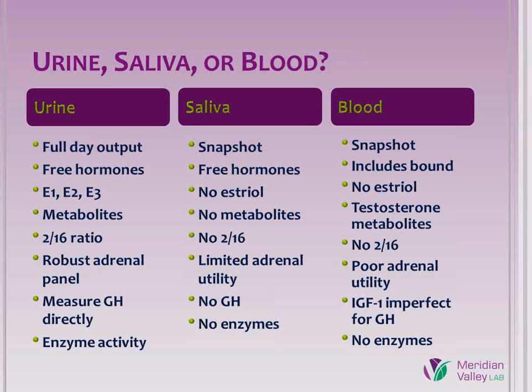A 1-point serum cortisol, which you would get from a single blood draw, is not useful for anything except the extremes like Cushing's or Addison's, long past where you would want to catch adrenal problems. And growth hormone is commonly measured indirectly in serum by using IGF-1, but this doesn't correlate perfectly with growth hormone and can easily look normal when growth hormone is actually low.